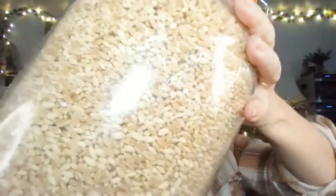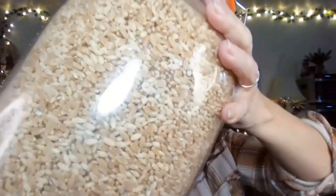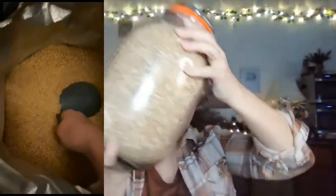So what I do is I take my barley. Let me hold it up to the camera. You might be able to see there's a variance in color and shape. The smaller, darker ones are the hard white wheat, and the fatter, lighter ones are the barley. And so I do a 50-50 blend.